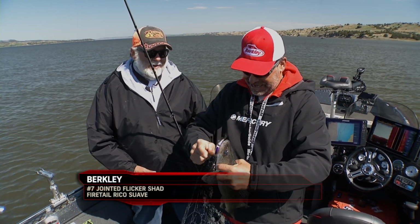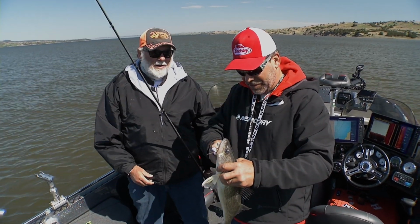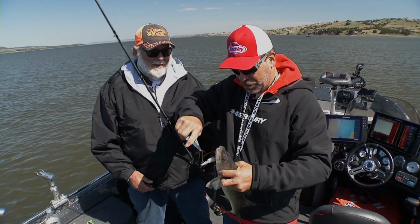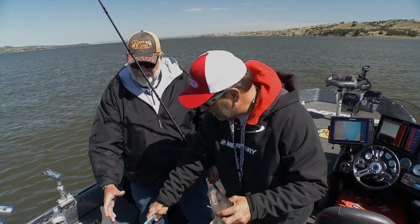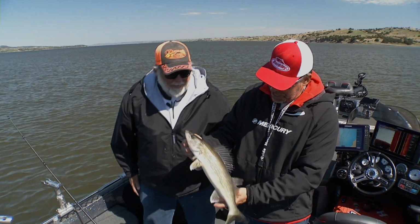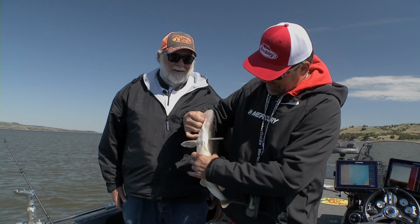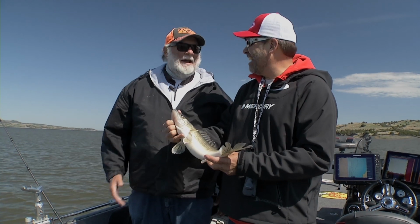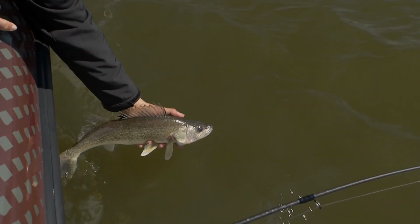That's one of these overs that you're looking for here. Most of the Missouri River system has a 20-inch size they call an over, and you can only keep one of those a day. We're going to let him go because I actually like eating a little bit smaller ones. But yeah, that's a nice fish right there. He's got a little chunkiness to him, a little width on him, but he ate one too many things. Like me. Well, we'll still let him go, even though he made one mistake.